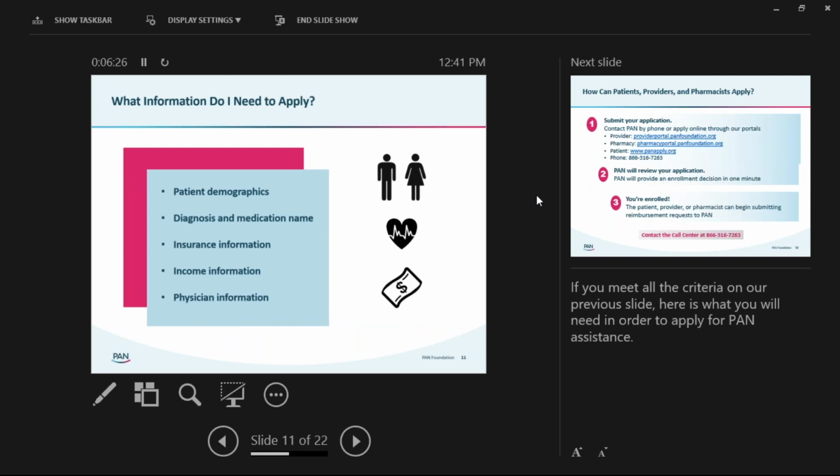If your patient meets all of the criteria listed on the previous slide, you will need to gather the following information before you start the application process. You will need the patient's demographic information, such as name, address, phone number, and email address. You will also need the patient's diagnosis and medication name, as well as their health insurance information. You will also need the patient's income and number of people in the patient's household. And lastly, you need the physician and facility's contact information.